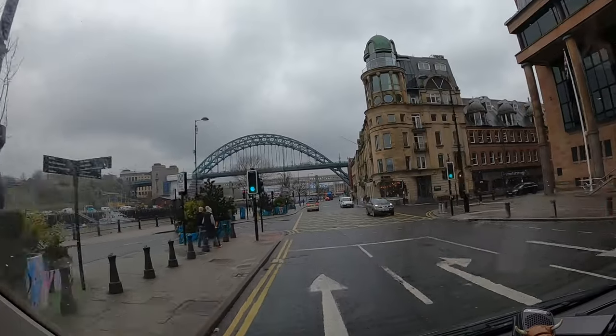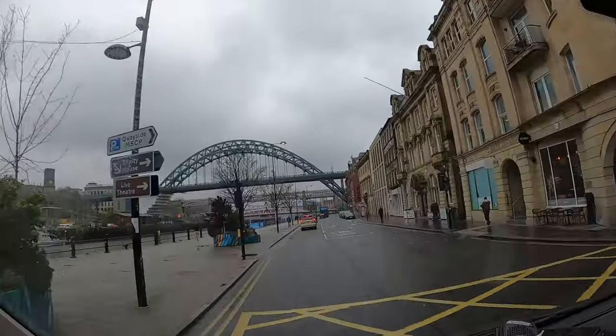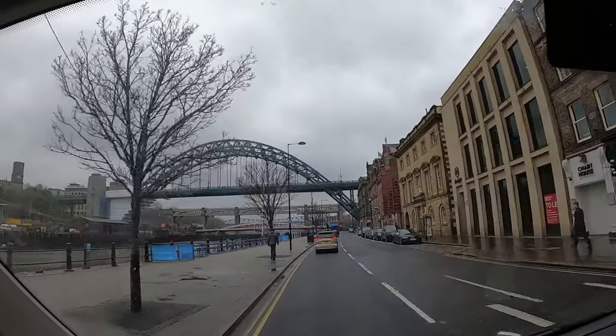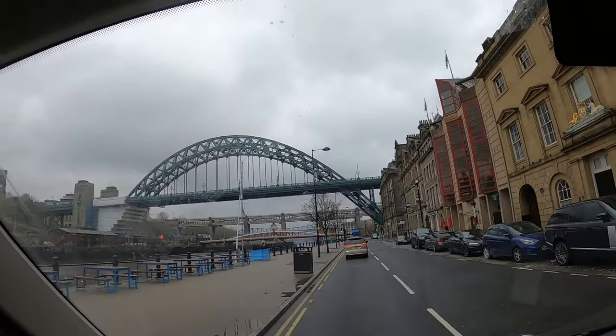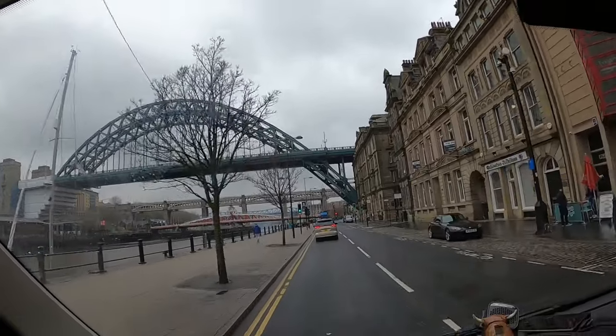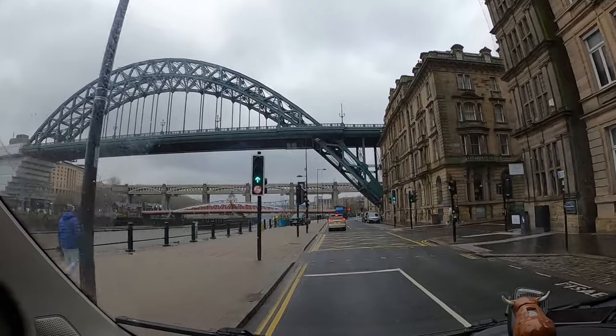There's the bridges. And I do believe I have heard on the radio that the Tyne Bridge is 100 years old this year and it's getting a makeover. I think it starts the 1st of April, so there will be some road closures, they did say.